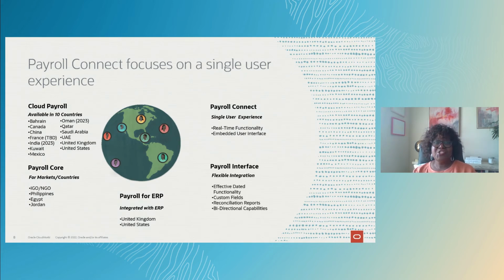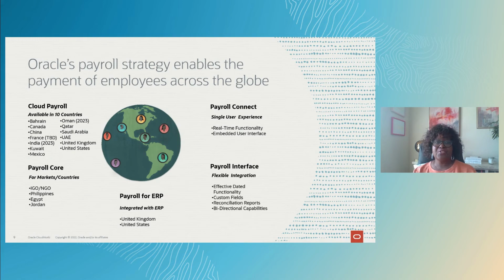And then finally, I just wanted to summarize our payroll strategy. Again, it enables the payment of employees across the globe. And so regardless of the countries that we have in our Cloud Payroll, if you don't see a country there that you're paying employees, we may have Payroll Core as an option, or you can use our payroll interface. With our payroll interface, we do have partners, so we have third parties that we are working with to certify. We're configuring the system, and we are certifying and maintaining that interface with those third parties on an ongoing basis.